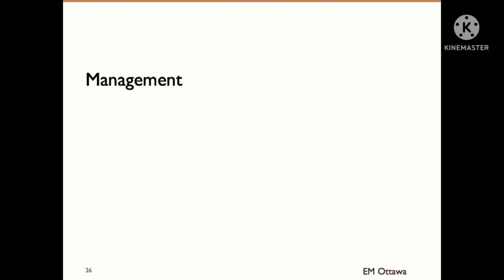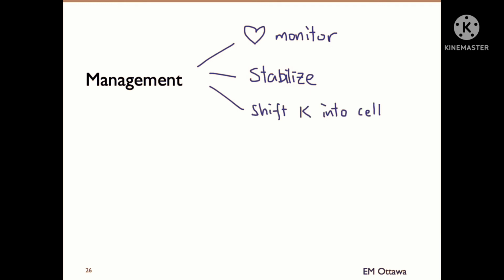How do we manage patients with hyperkalemia? It consists of monitoring the patient, stabilizing the myocardium, shifting the potassium into the cells, and eliminating potassium from the body. We'll discuss each one of them.